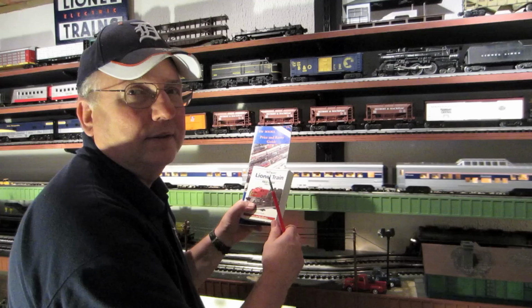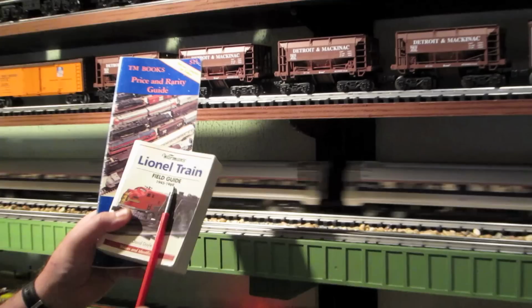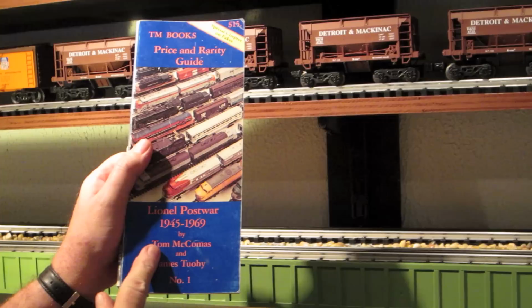When you want to look up old trains, this being a 2025, I use a Lionel Train Field Guide. This is 1945 to 1969, and it's by David Doyle. And the other one is a TM Books Price and Rarity Guide. This is Lionel Postwar 1945 to 1969 by Tom McComas and James Touhy, and it's volume number one.